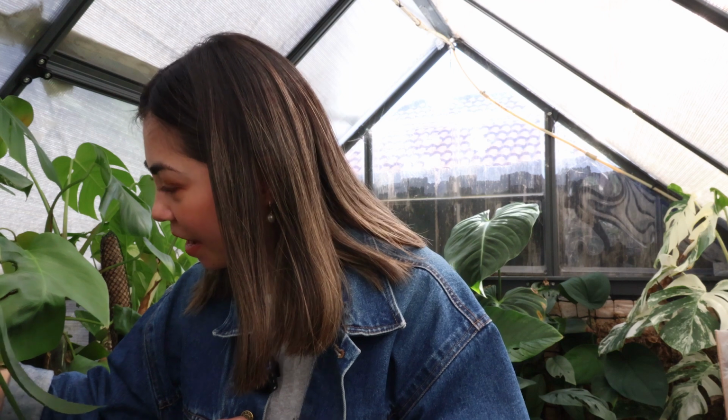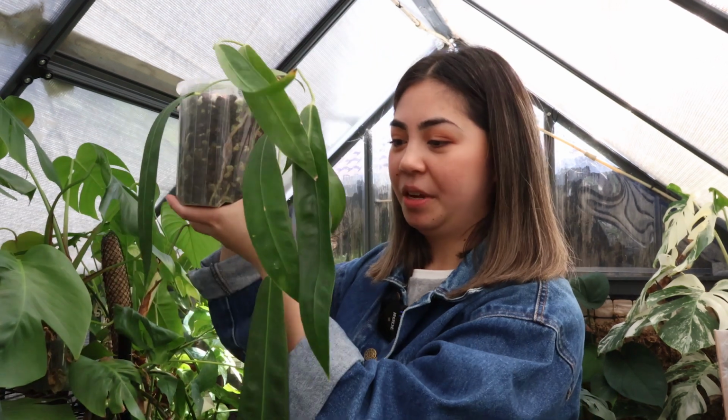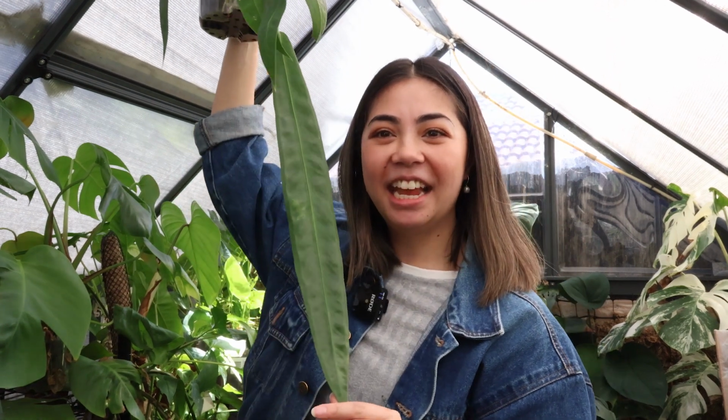I'll show you this guy. So he's not particularly my favorite, but he's still nice. Nope, he's stuck as well, so I can't show you that. Everything is wild. I have a Monstera aerial root in it and it ain't coming out. So we're leaving that one. This one is definitely a top five for me. And this, my friends, is an Anthurium wendlingeri.